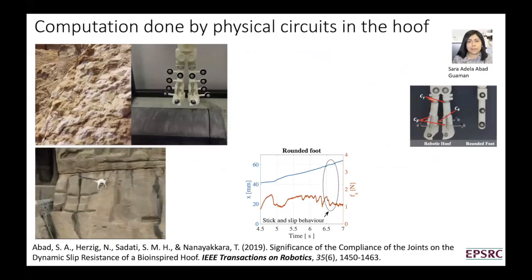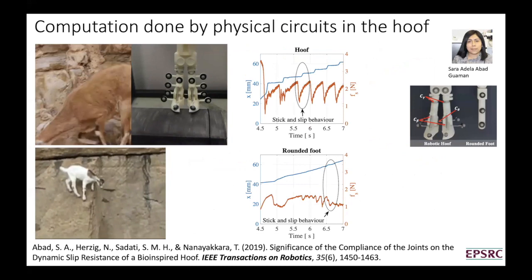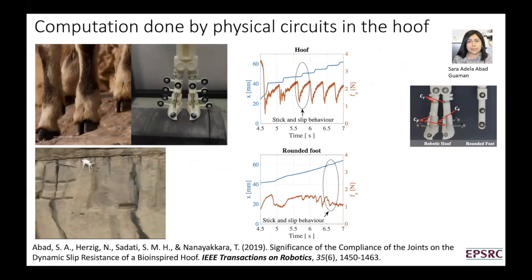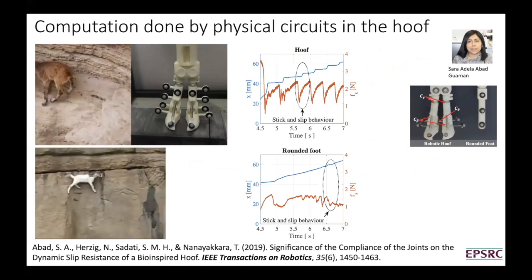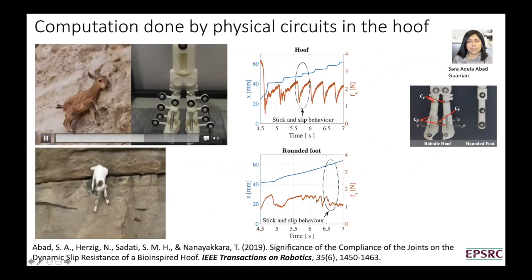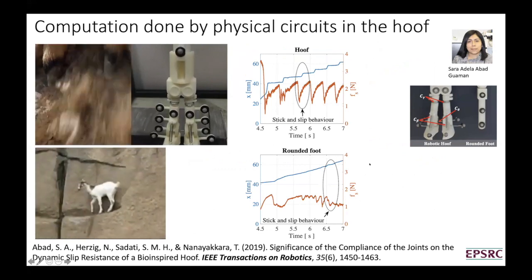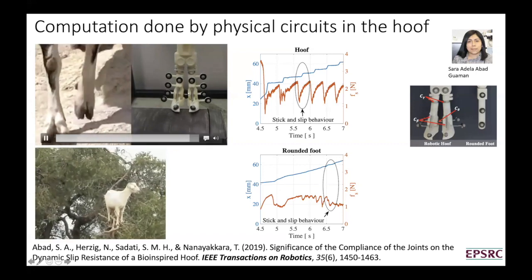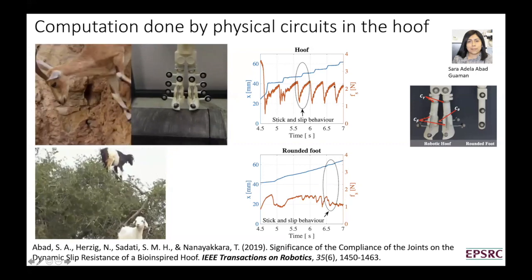So another example is Sarah's work. She found this with the mountain goat hoof, right? If the mountain goats slip, they don't have a chance. The brain doesn't have a chance to react because it might be too late by the time the brain knows about the slip. So she found out that the stiffness configuration among these three joints is key to maximizing dynamic slip reduction, right? If you have the stiffness combinations in the right domain, you have stick and slip type behavior, like an ABS system in a car, right?